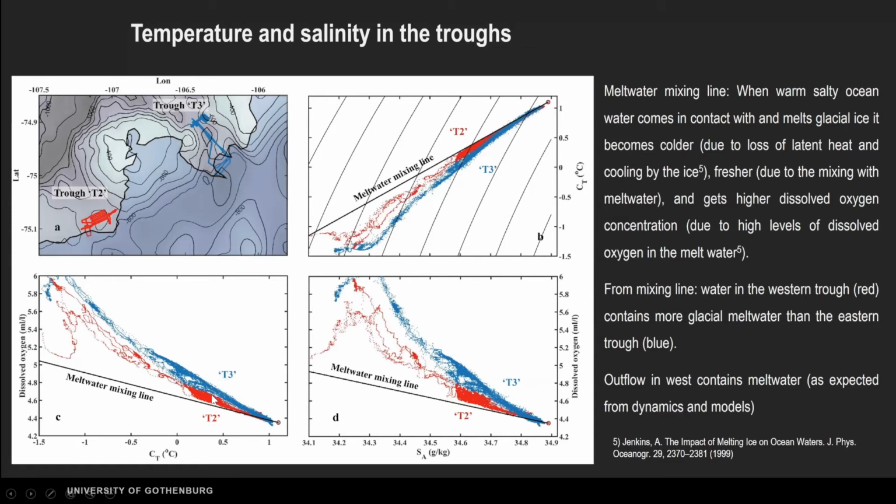So when we compare the two troughs, blue is the eastern one, where we went deepest and longest under the ice. And the red is the one where we only went a little bit. You can see that the red water contains more meltwater, and also interestingly that they are quite separated in oxygen and salinity and temperature space. So they are not directly in connection with each other.